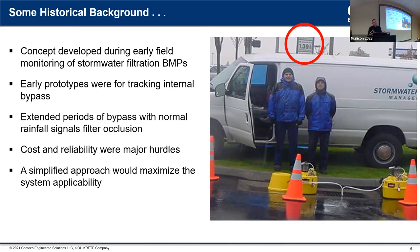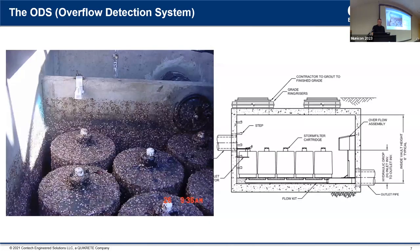So like I said before, cost and reliability were huge hurdles. We couldn't find telemetry systems for under $1,000 back then to notify us when our systems needed maintenance. And some of the early prototypes were just huge, like the size of a suitcase, and didn't really hold up that well. So we really had to develop a simple approach.